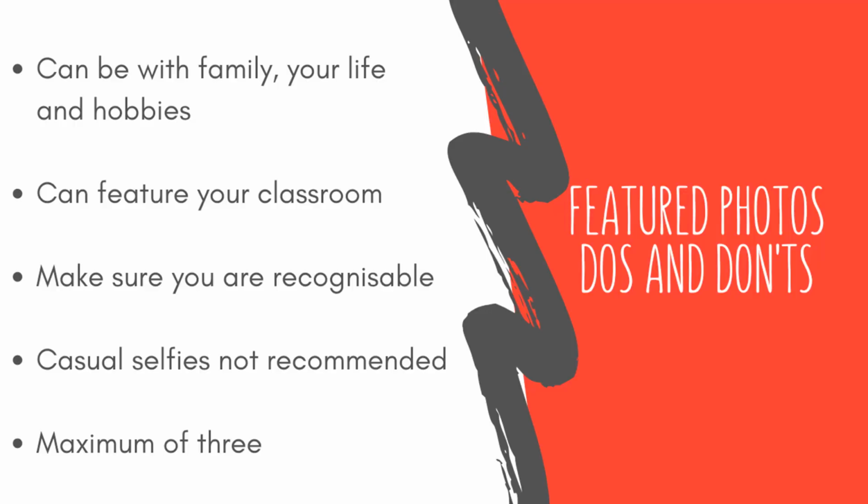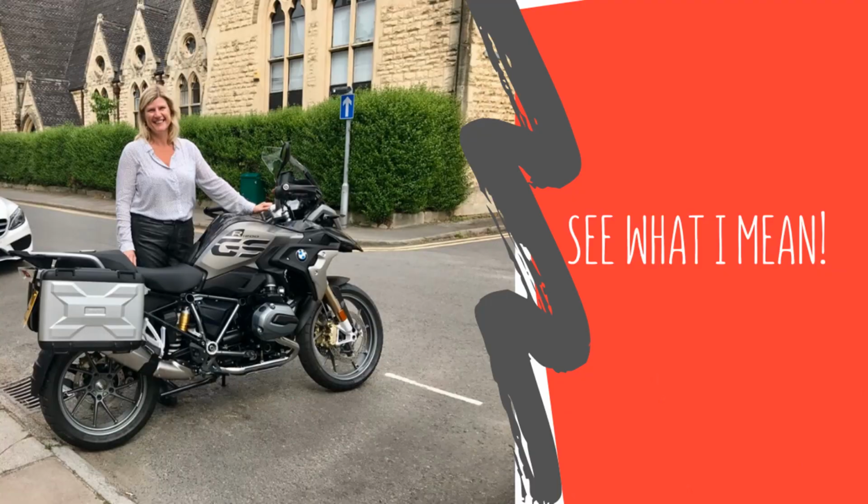Now what I did was to upload one of me with my kids, because I have family, another one in the garden, you can see reflected in that mirror. I spend a lot of time in here, it's my happy place. And at one point I had one of me on my enormous motorbike, because I love biking, but then I took it down because I thought I'm not sure the parents would really get that connection between me, professional teacher, and me on a bike riding around Europe. So I've changed that one. But anyway, it's a way for showing them a little bit about who you are and what you like.